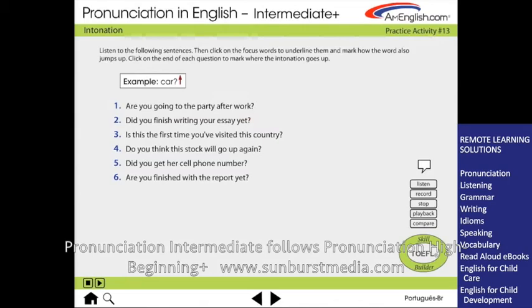We'll skip past the video for intonation in yes-no questions to look at a practice. Note that the intonation goes up at the end of these questions.